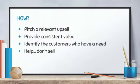How is this done? So you pitch a relevant upsell. Okay, you need to understand exactly what sort of upselling your customer would need instead of just pushing any old upgrade at them. So this is a mistake many people do. They push on any upgrade that they have, but then they fail to understand exactly what the customer needs there. So I think this is very important. It's not just for you to sell what you want to sell to your customer, but also you'd be able to satisfy what they need there.